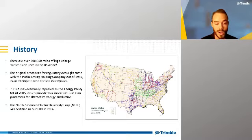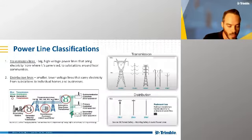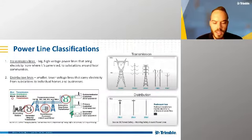And now there are over 100 standards that have been developed that cover all aspects of maintenance and reliability of the electrical infrastructure. Now, you guys may be familiar with some of this information already, but in the context of today's presentation, we will be talking about 2 main power line asset classes: transmission and distribution lines.